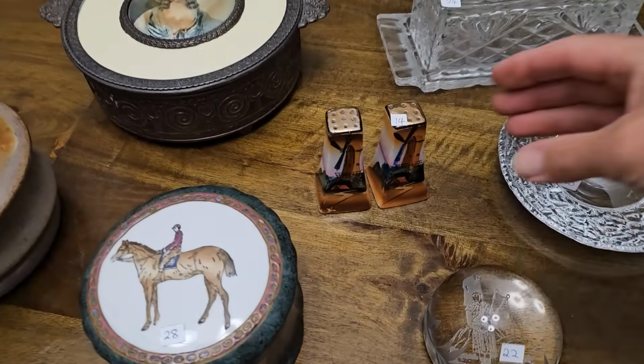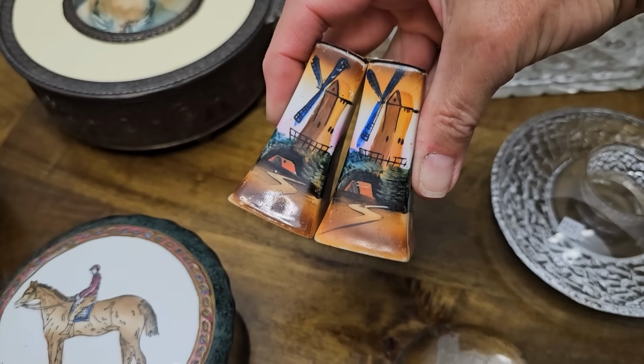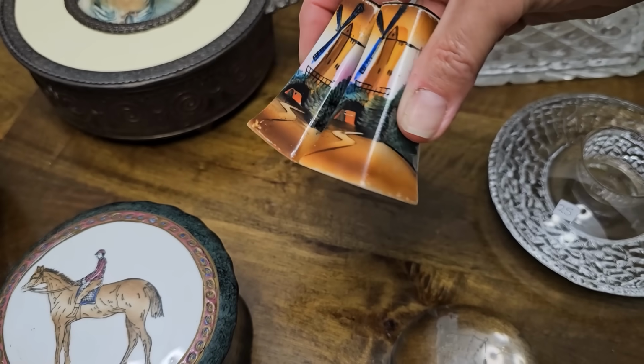Over here we have our lovely Japanese lusterware salt and peppers. They have windmills on, absolutely lovely colors.